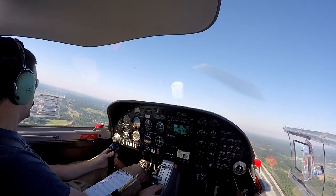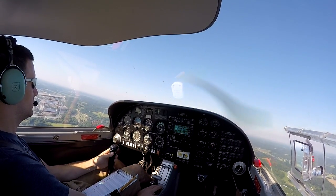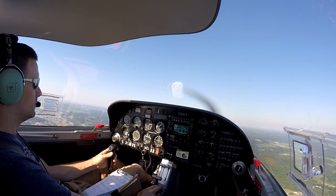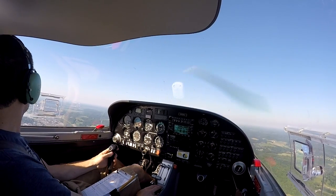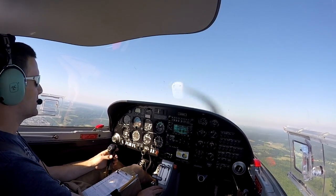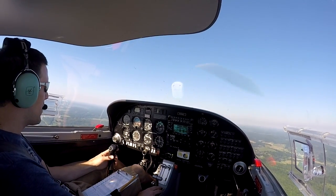A little bit gusty right here. And as the sun comes up, the visibility is getting better as the moisture towards the surface of the earth is starting to rise.